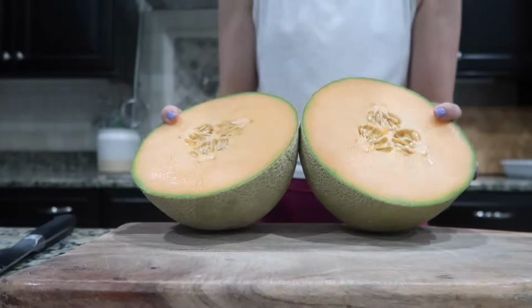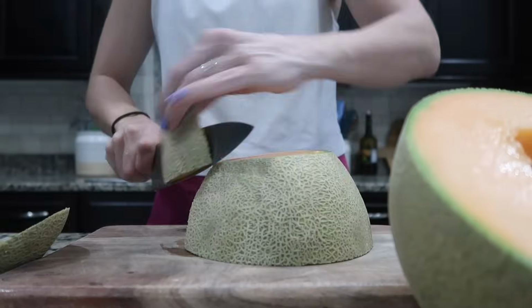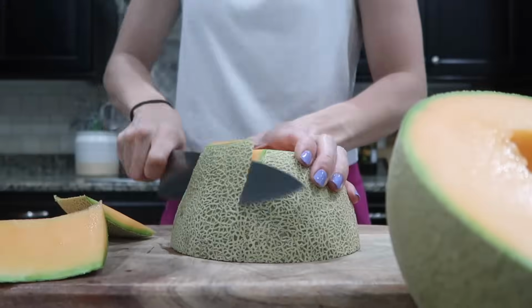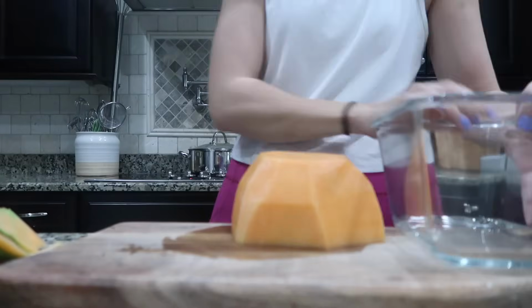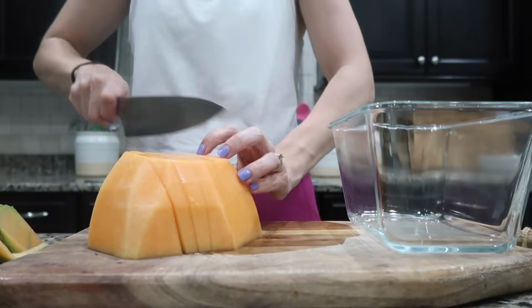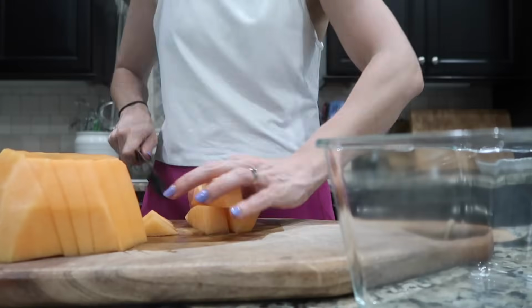So you saw me shredding some cheese and I made some pico. All good things. The pico was to go along with the tacos. And the cheese was obviously for the tacos too. But my kids have been loving the new shredder. It's fantastic. I have been loving it too.